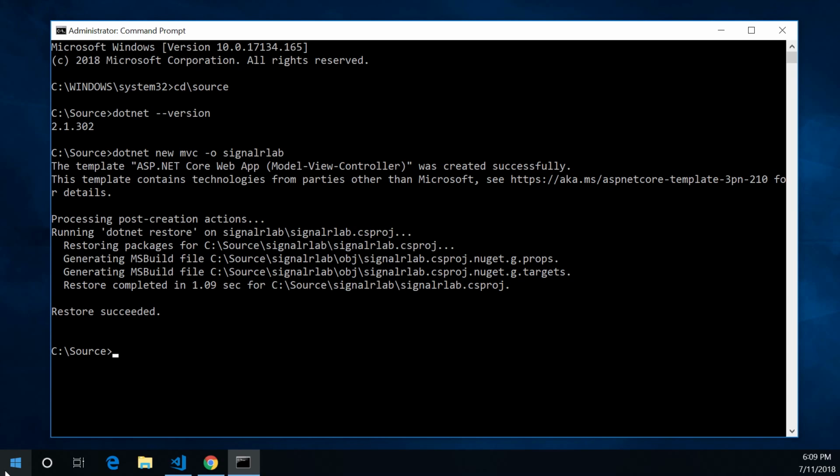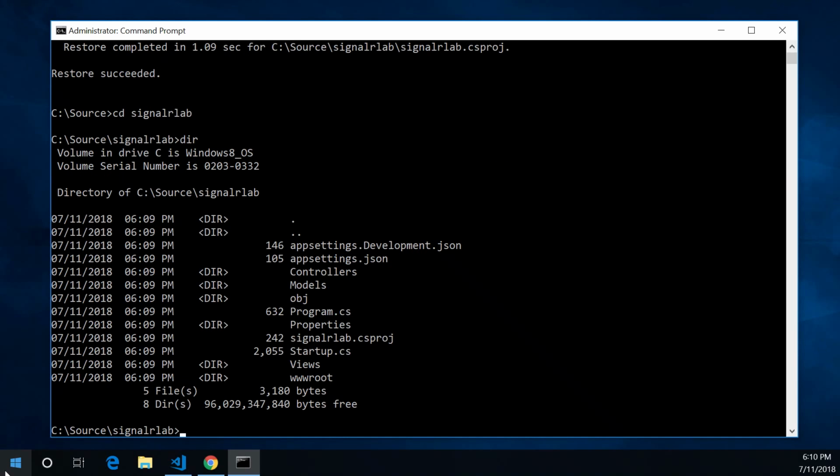So not only did it create the code, it even runs a dotnet restore for you, and it creates a new folder, signalrlab. So I'm going to go ahead and cd over there and even do a quick dir so I can feel like I'm almost the total Linux hacker here. I'm staying at the command line for now. And here's what it created.